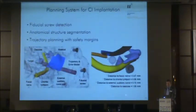Then another project was to come forward with a small little, now we call it app, a little planning app that would allow a surgeon to plan a trajectory. What you see here is the gray is the bone. In yellow we see again the facial nerve. In orange the chorda tympani. We look a little bit from the side here, and the surgeon with the software can effectively plan very nicely a trajectory from the outside of the skull towards the cochlea inside the ear.